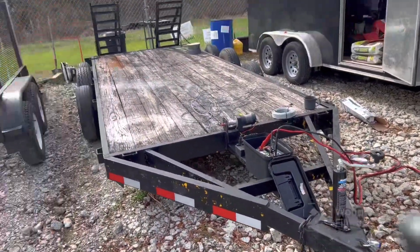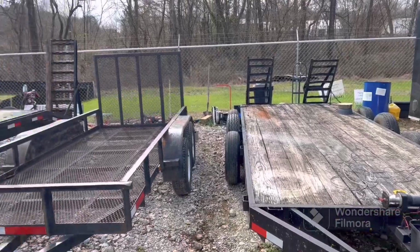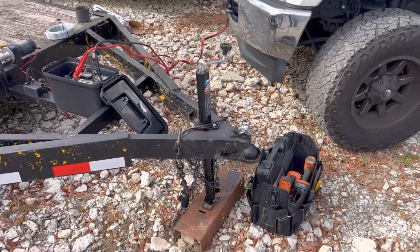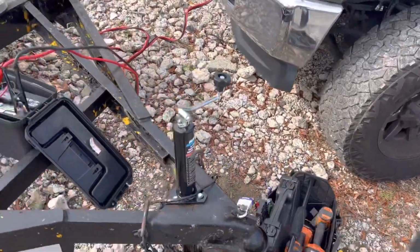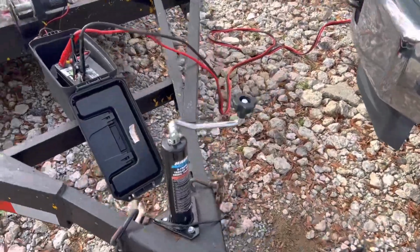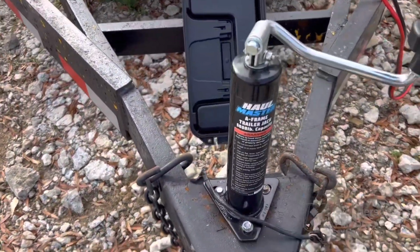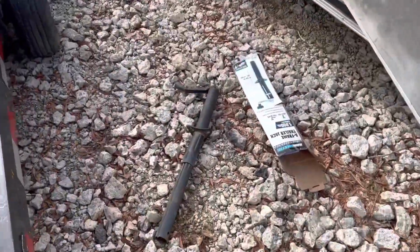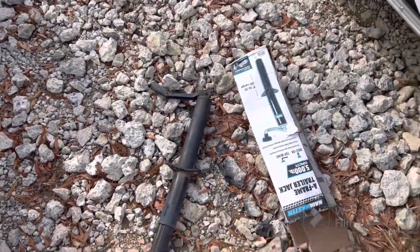All right, so I'm working on my triple axle trailer here. I had a few things that I had to do to it. First off, I already did this. The jack here was bent, so I put a new jack on here. It's a 5,000 pound capacity jack. So what's the old one? It's a little old, rusted out and bent.